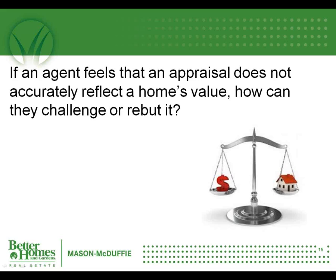That's true. But I was just saying what you could do to protect yourself if you had to. You could, but what can you do to protect the sale? Give them enough information. Bring them in, educate them.